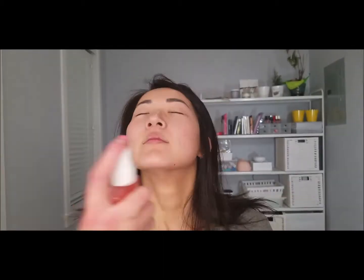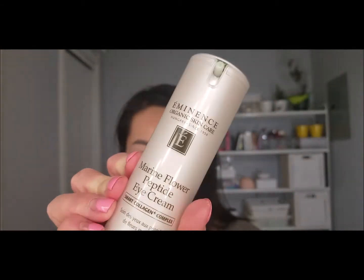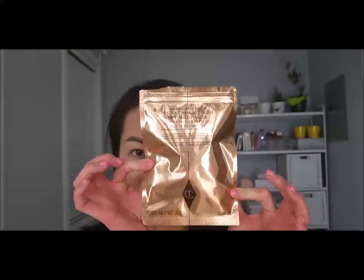Revitalizing Mist from Eminence Organic Skincare is an antioxidant-packed pore refining toner. The Ningaloo Serum from Dr. Roebuck is a multi-benefit lifting and firming skincare serum that fights the signs of aging while deeply hydrating and strengthening the skin while keeping your skin glowing. Eminence Organic Skincare's Marine Flower Peptide Eye Cream helps reduce the appearance of wrinkles, puffiness, and dark circles while providing long-lasting hydration to the eye area.